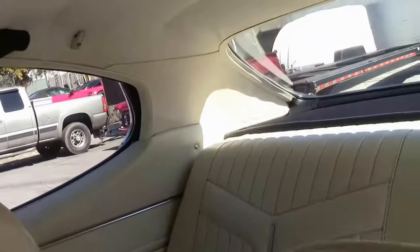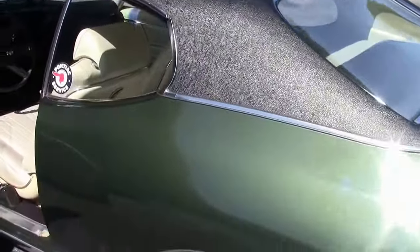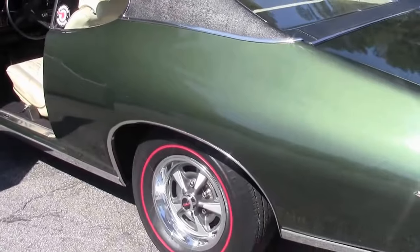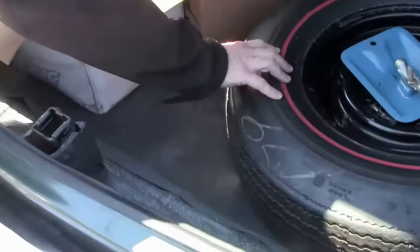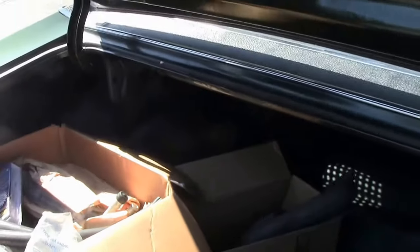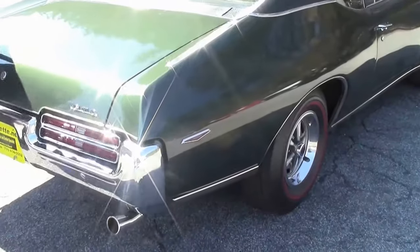The paint on the car I would call very good. Trunk just as nice and clean as the rest of the car, spare tire, spare parts that have been with the car. A true gem.